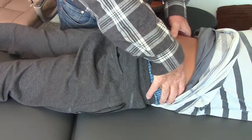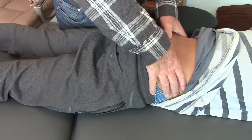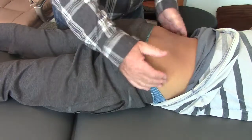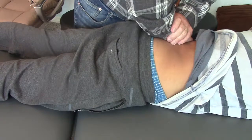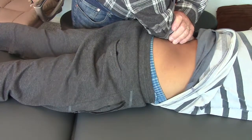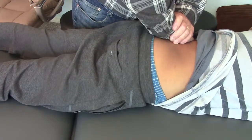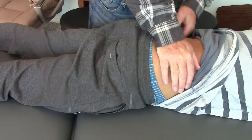And so what we have is a movement dysfunction superimposed on a developmental asymmetry. Okay? And I'm now springing the ilium laterally, looking for a possible left out flare, but he has good spring mobility, so he does not have an out flare. Okay?